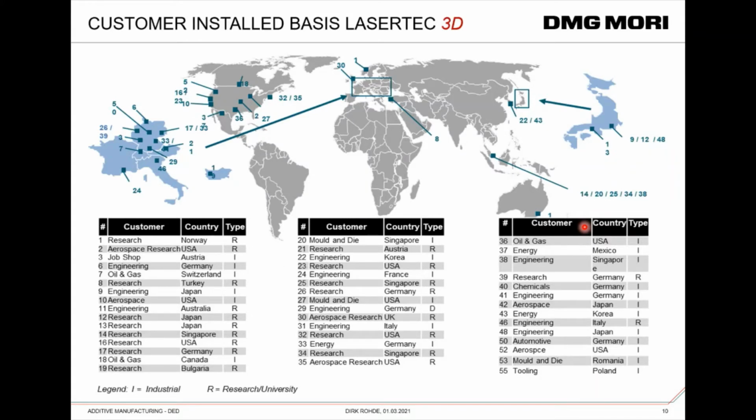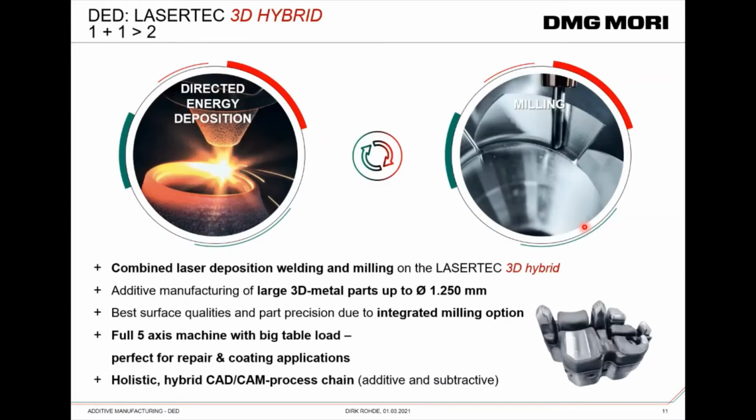The DED, just as the last word, DED, see that in the table, is not a research theme anymore. It's really industrial approved. The machines itself have a really interesting process control, a self-regulating process control, which allows you to work operatorless over hours and hours, because the machines are controlled for the process.